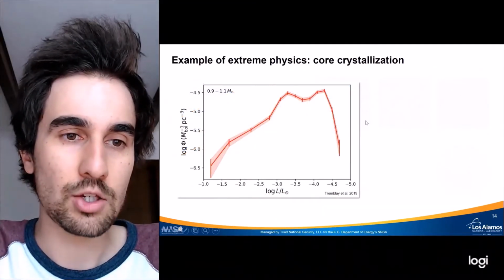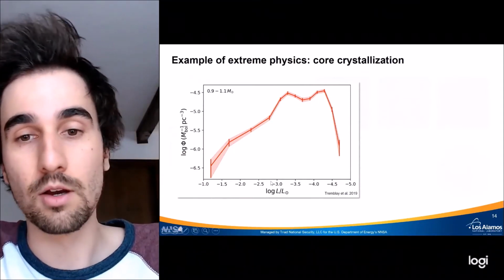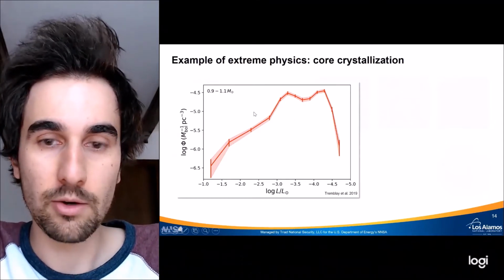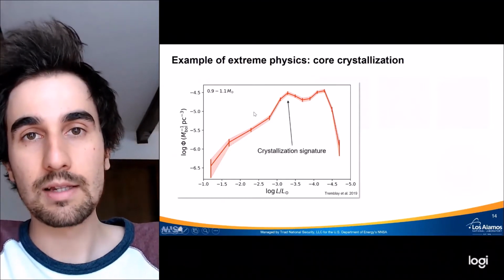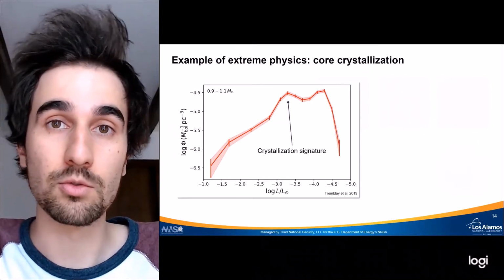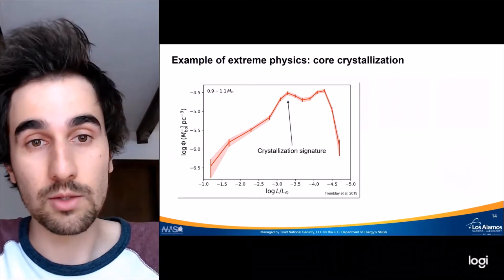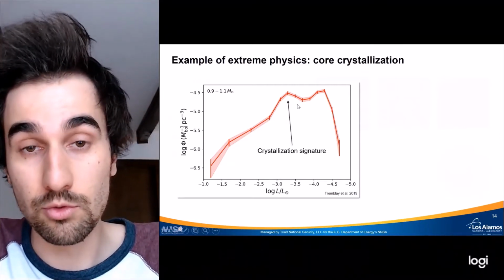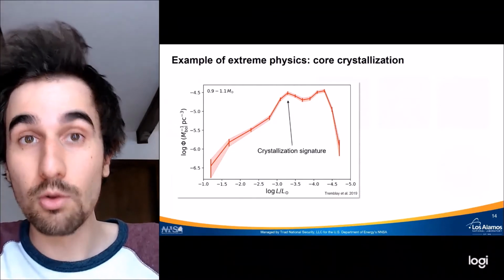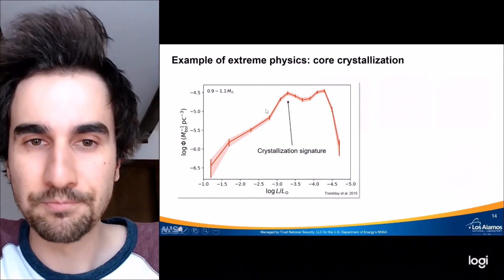So here I show you how many white dwarfs we have per bin of luminosity. And you can see that there's a bump over here, and this bump is exactly where we expect the core crystallization of white dwarfs to occur. So the explanation here is just that when white dwarfs come through this region, there's release of latent heat, so they evolve more slowly. So it's normal that we see a pileup of objects in this region.